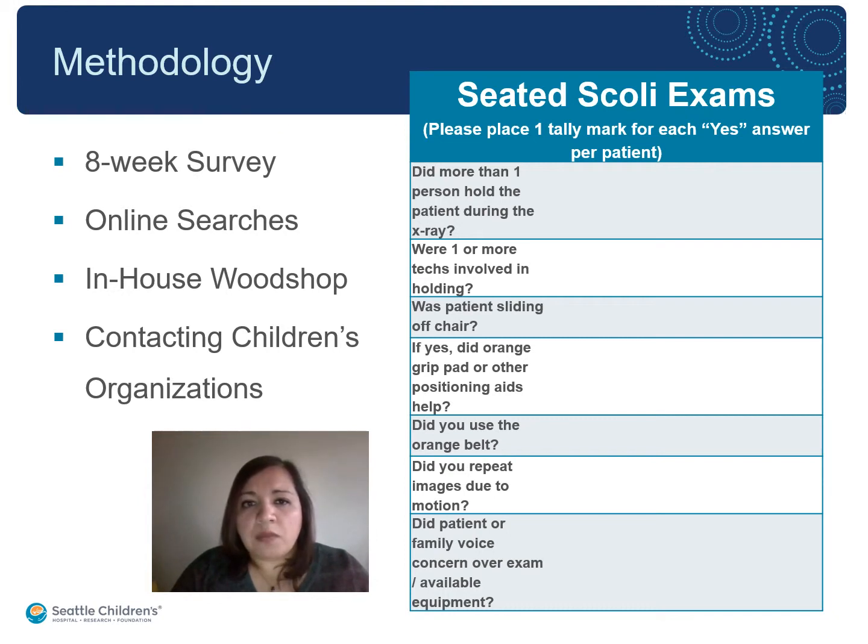This included how many patients required more than 1 person to stand next to them during the exam, which increases the amount of people exposed to radiation, and if the patient was sliding off the bench due to their inability to sit on a hard surface at a 90-degree angle.